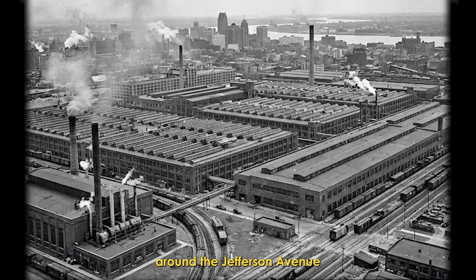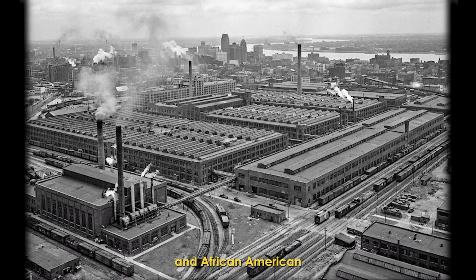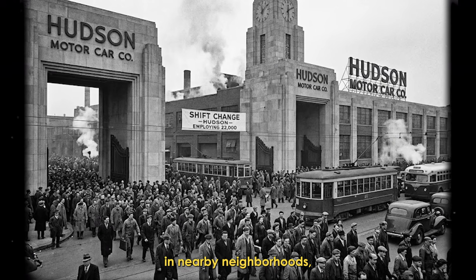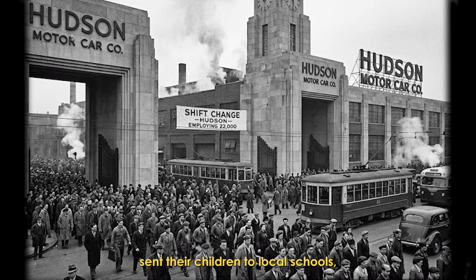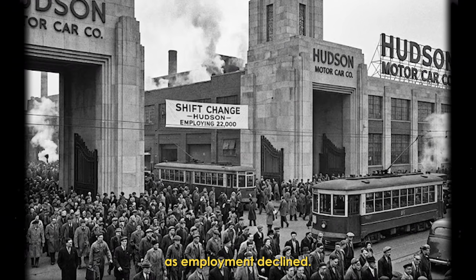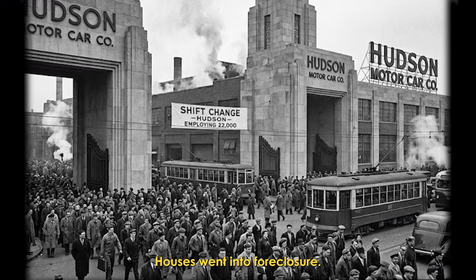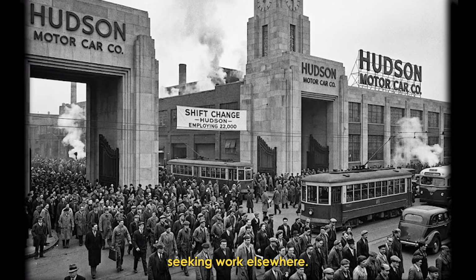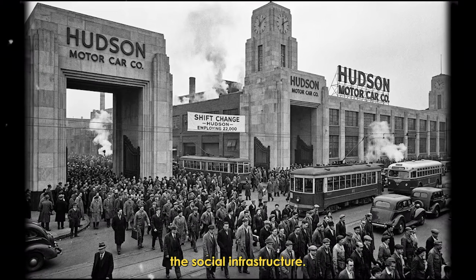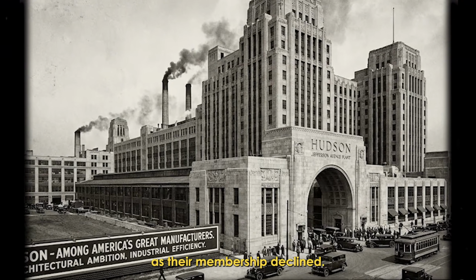The neighborhoods around the Jefferson Avenue plant began to hollow out. The workers had been predominantly Polish, German, and African American, families that had built their lives around Hudson wages. They'd bought houses in nearby neighborhoods, sent their children to local schools, supported businesses along Jefferson Avenue and the surrounding streets. As employment declined, the economic foundation of these communities eroded. Houses went into foreclosure. Families moved away seeking work elsewhere. The businesses that had served Hudson workers lost customers and closed. The social infrastructure, the churches and schools and community organizations, struggled as their membership declined.